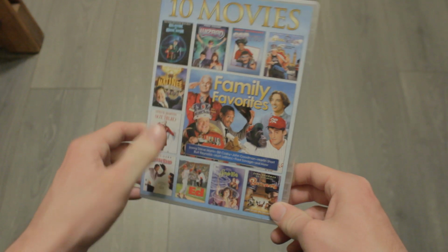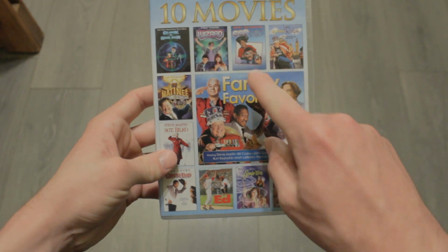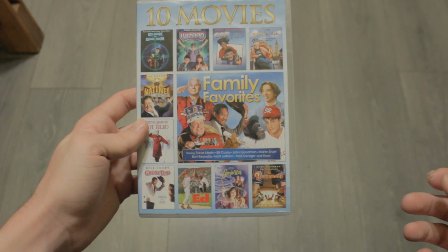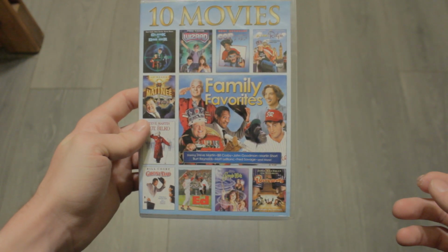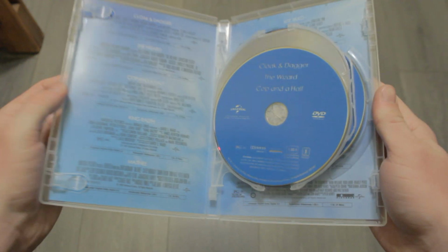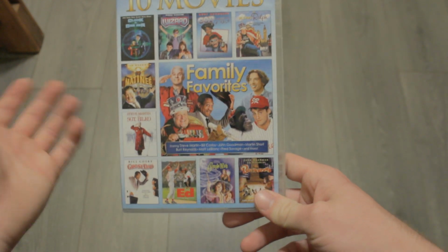Only 50 cents. I already have Cloak and Dagger and Wizard, but a lot of these other ones actually look like semi-decent movies. So I don't know which one I'm most excited for. Probably the Cop and a Half, because Burt Reynolds. But yeah, pretty good condition. There might be a light scratch on a disc, but it should play just fine. For 50 cents, why not?